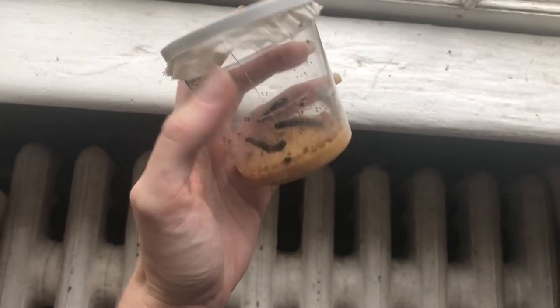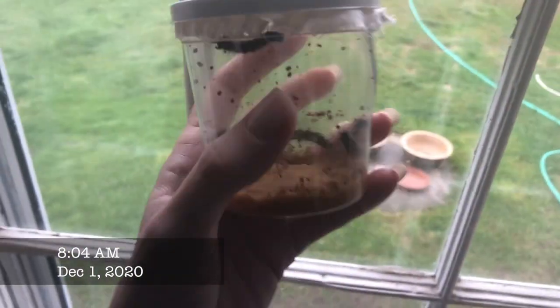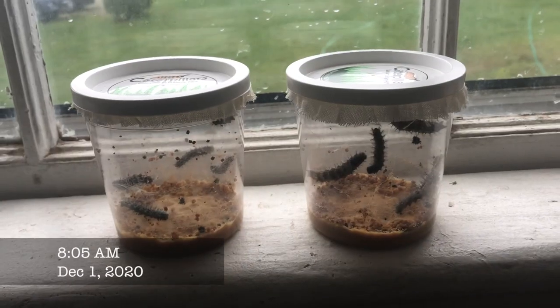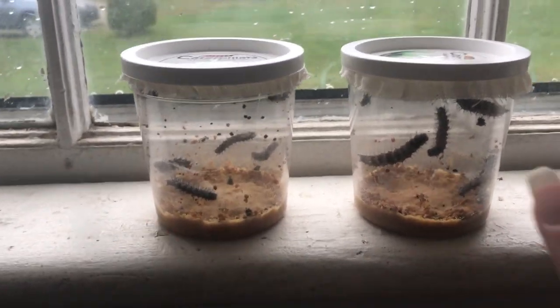Definitely just leave them how they are, because now I cracked the cup. Great. And this cup of them are a little bit smaller, which is weird. But there they are. See, these guys are a little bit bigger than them. I don't know why.